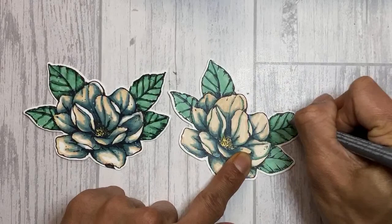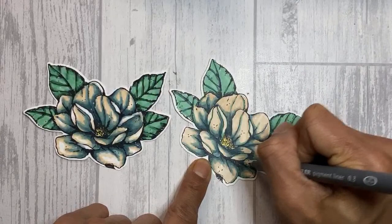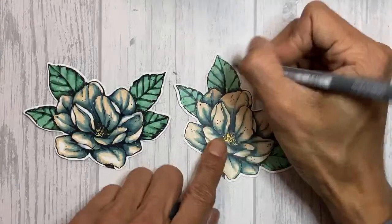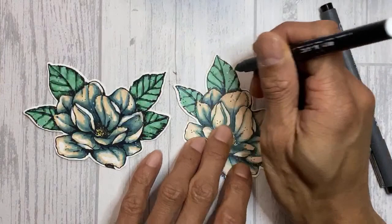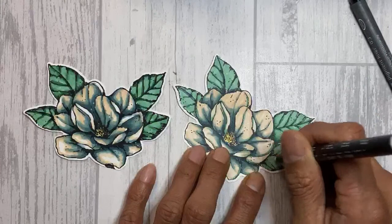So wait for it to dry a little bit and then... Where are the little ladybugs? They're in here, aren't they? So if you don't want to dot again, you can omit this bit, or you can splatter, because I think our chalk marker is running out. Surprise, surprise.